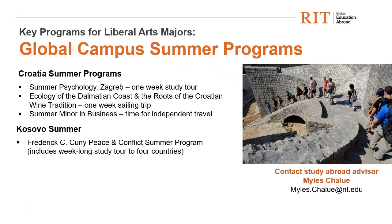Liberal arts majors can also study abroad at RIT's campuses in Croatia or Kosovo during the summer. Croatia summer programs are popular options with all RIT majors. You can take psychology courses, an ecology course, or even earn an entire minor in business administration during the summer in Croatia. The psychology and ecology programs include week-long study tours, and on the summer minor in business program, there's ample time to do some independent travel.